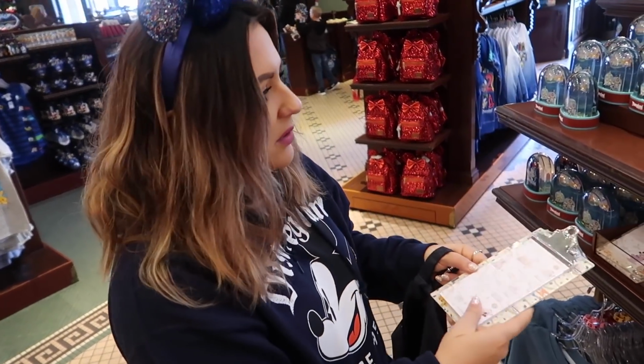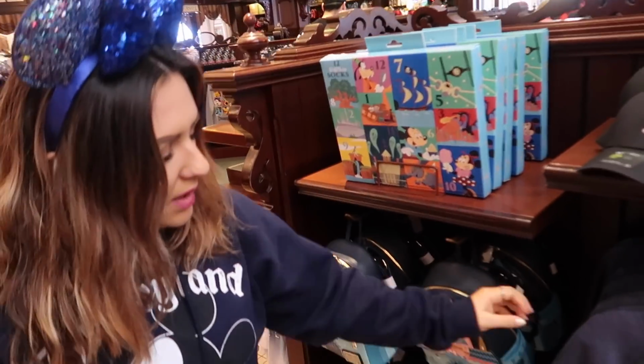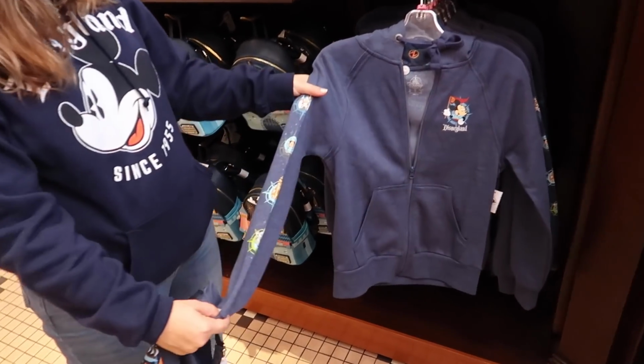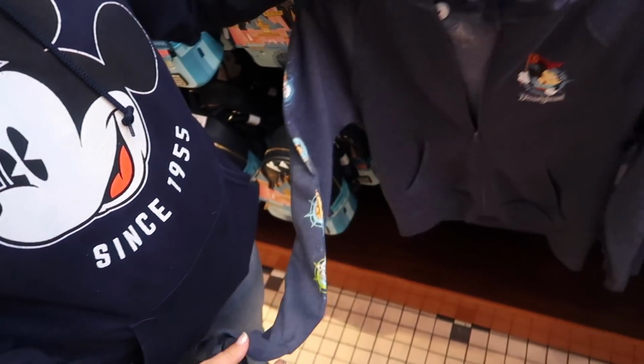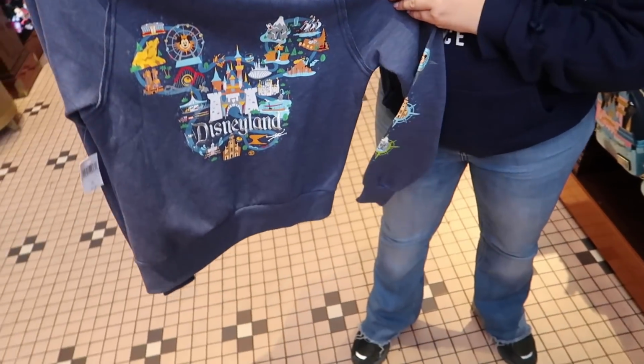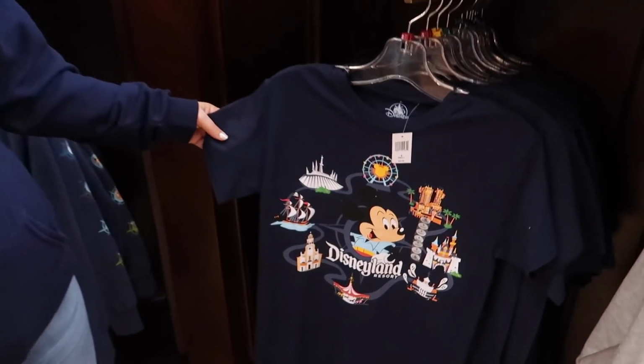Oh, cool. And it's a magnet. You could put it on your fridge. All right. That's great. Cool little reminder thing. I love this jacket. Park Life jacket. Yeah. The icons going down. Oh yeah. But then just when you think it doesn't get any better, you got the hood. Oh, I like that. And the back. This is the best shirt ever created.